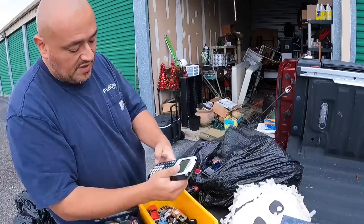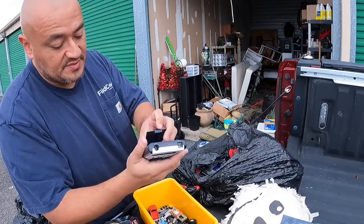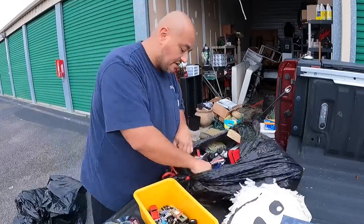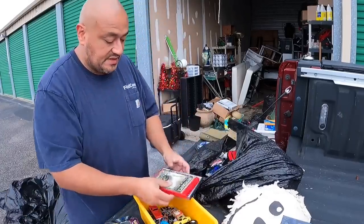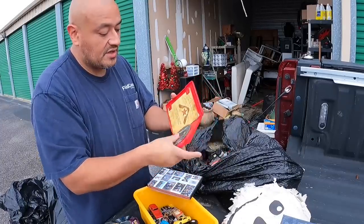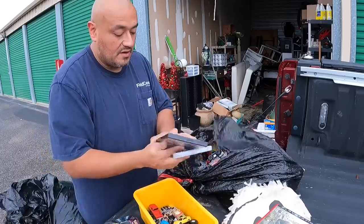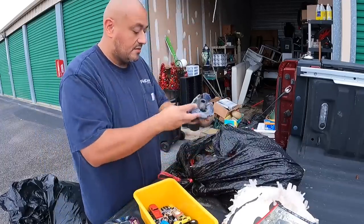Got a TI-84 Plus calculator. I was missing a battery, so it's not going to work now, but I can pretty much guarantee this sucker works. More Hot Wheels. Let's see. PlayStation 3 game. Yep, it's in there. It's in good condition. Hold on to that one. Call of Duty, Modern Warfare 3, not in there. You got an empty case there. Look at that.